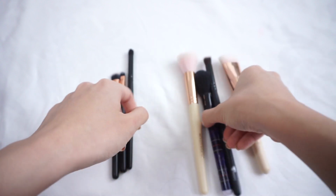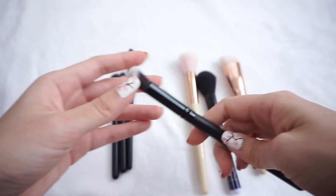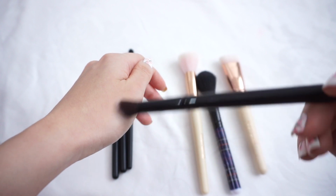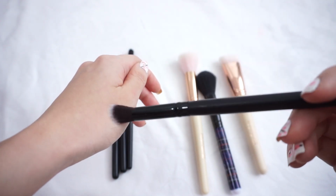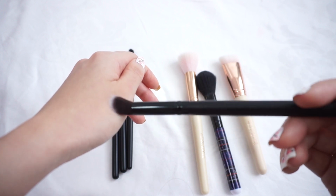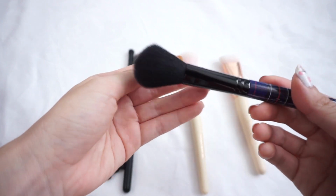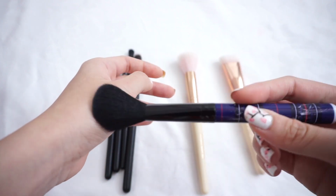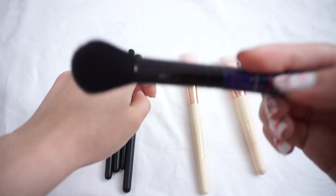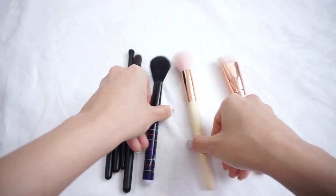This is from Royal Cosmetics, and this is kind of like a fluffy brush, so it can be used to blend out eyeshadows, but I like using it as a highlighting brush for my cheekbones and stuff because it's way too big for my eyes. And this is a powder blush brush. This is actually from Forever 21. It's really light and soft, so I like putting my oil control powder or my blush with this brush.